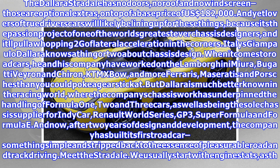Meet the Stradale. We usually start with engine stats, as that's generally the heart of a car. Not really. In this case, it's a 400 horsepower, 298 kilowatt, supercharged 2.3-litre 4-cylinder unit that should be reliable. It's actually been developed out of a Ford EcoBoost engine. That might be odd for such an exotic machine, but 400 horse is arguably an outstanding amount of power for a machine centered around driving pleasure.